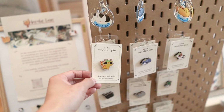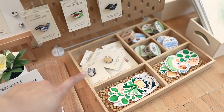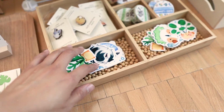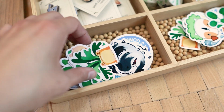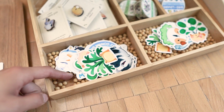So now I can actually hang these up instead of having them just in a box. I do still have some in a box, but I can hang most of them. Then I have my stickers in here, and I ended up putting little beans at the bottom so that it's easier for people to pick out, because if you've ever had to take stickers out of a container like this, it can be really hard to pick out.